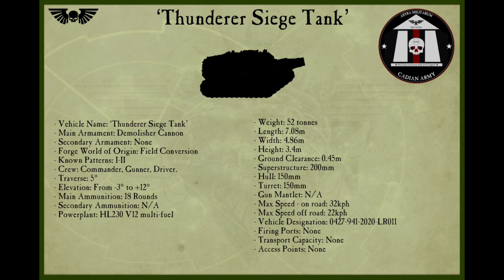Using a Destroyer Tank Hunter chassis and a spare demolisher cannon, the field workshop was able to quickly replace lost Leman Russ demolisher tanks. Due to the advanced technology used in the Destroyer Tank Hunter's heavy laser destroyer being very difficult to repair and costly to manufacture, there are many unused Destroyer Tank Hunter chassis that can be retrofitted with a demolisher cannon.